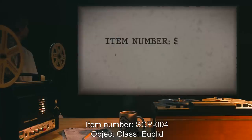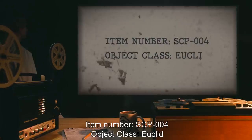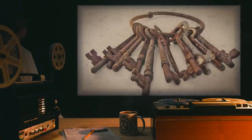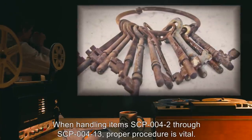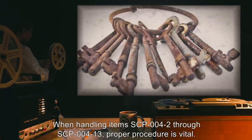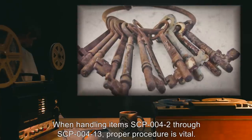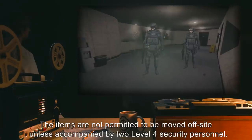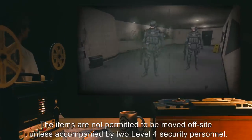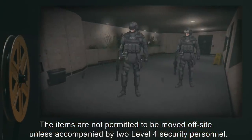Item number SCP-004. Object class, Euclid. Special containment procedures. When handling items SCP-004-2 through SCP-004-13, proper procedure is vital. The items are not permitted to be moved off-site unless accompanied by two Level 4 security personnel.